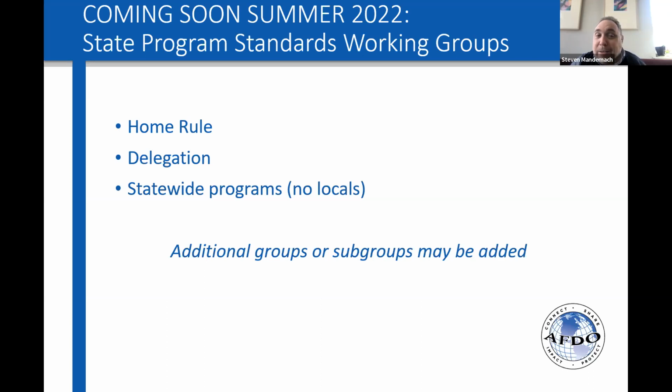And if anyone has a better set of groups, these are the 3 core groups that we think we will start with, but we may add additional as we go forward. So we're going to do our best to figure out where you'll fall and invite you all to the right groups as we get into the summer, but that is coming soon. So just wanted to have that on the preview for you all. And if anyone has some additional ones you think should be on that list, we would be happy to add those, but those are the 3 that we're going to start with: home rule, delegation, and statewide programs that do not have local agencies.